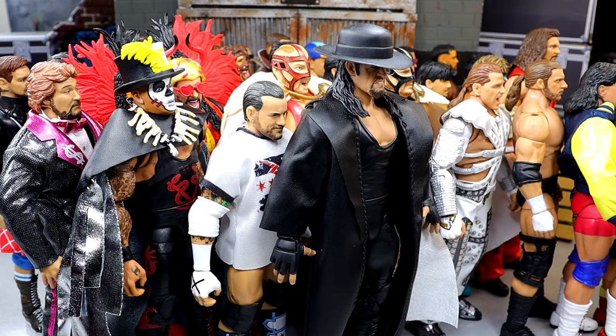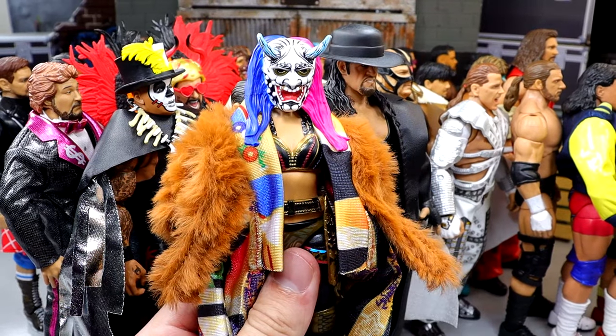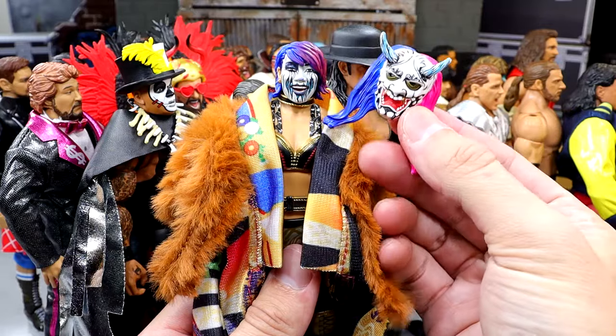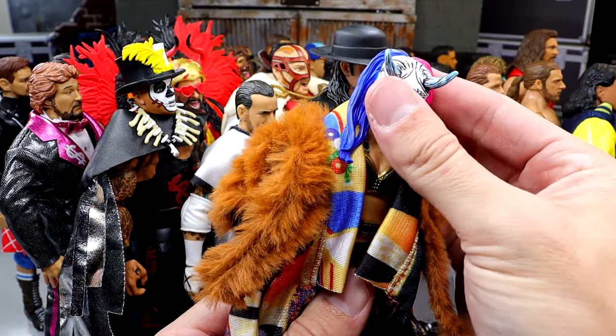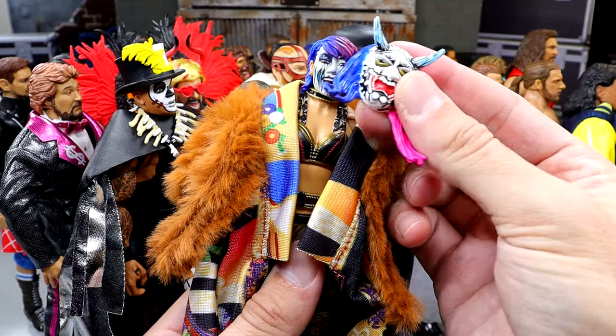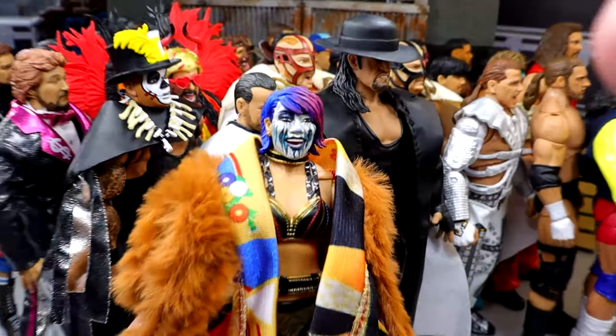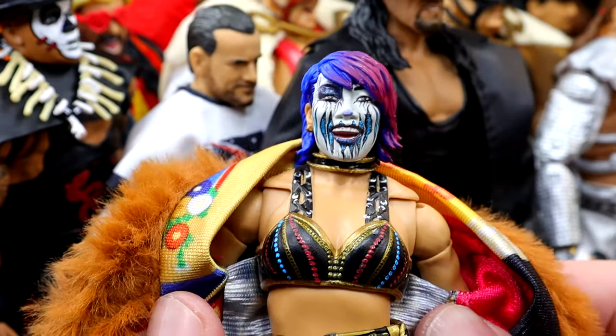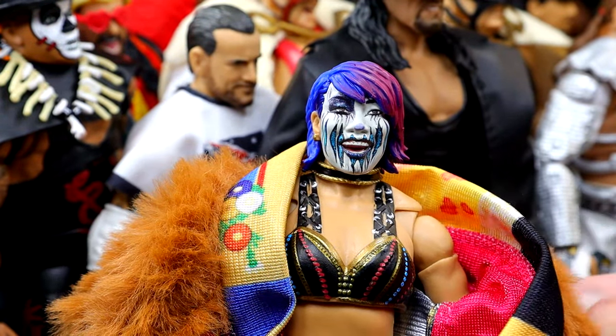I think the top three I could interchange on any given day depending on my mood. But number two is going to be Asuka. This figure is unbelievable, man. The mask and how it just pops right on there is so good. Details in the mask executed well. It applies easily. All the detail in the face paint right here. Great detail in the face paint, the hair. All the intricate detail here. I love the execution of the butterfly joints.